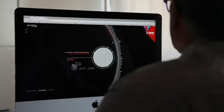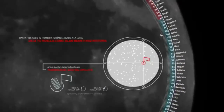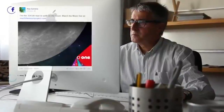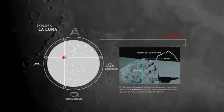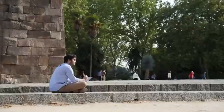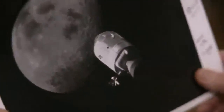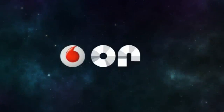In just the first week of the campaign, thousands of people left their mark at the place on the moon where they visited, shared their experience with their friends, and most importantly, explored the moon without needing to be astronauts. But above all, we've inspired them to go as far as they choose, thanks to their potential and the power of technology. Landing on the moon. Isn't it wondrous? Enjoy the journey. Meanwhile, start thinking, what's next? What will you be able to do now?